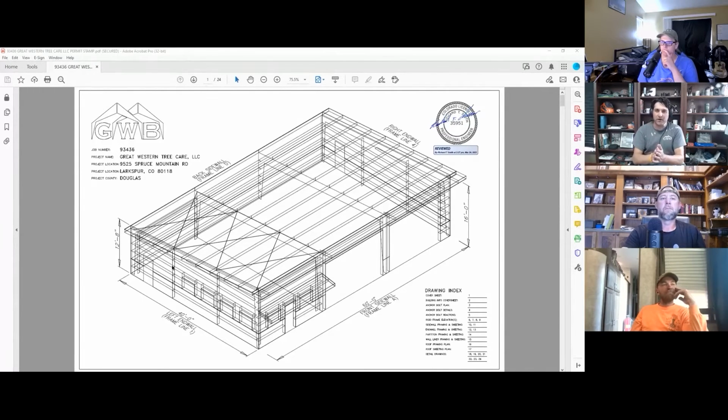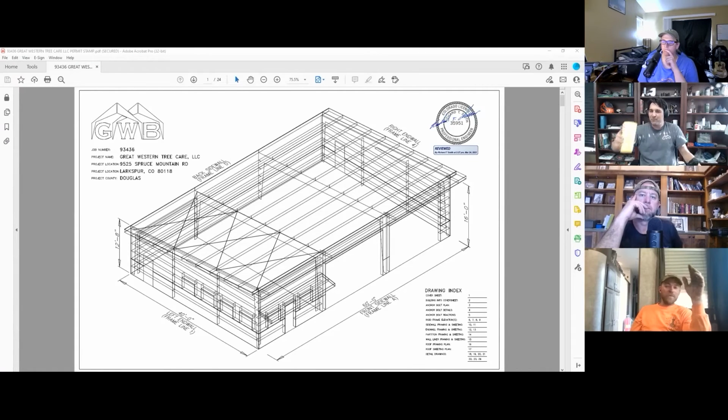Seth, walk us through the erection of this thing. We had a couple of clips, and this is early on in this manufacturing facility. Walk us through putting up the building system, the foundation, or you didn't do the foundation. Who's the foundation guy on this thing? From Aztec. Yeah, Ramon. Ramon did the foundation.